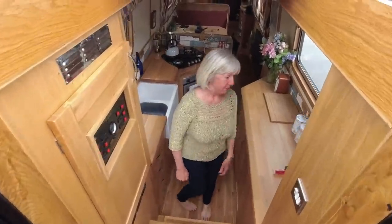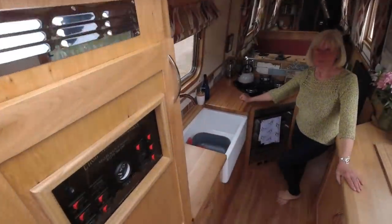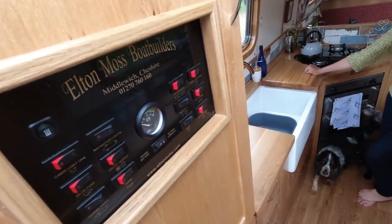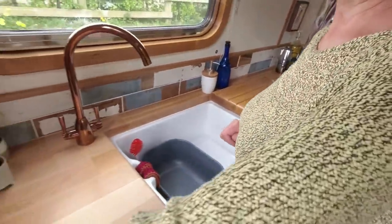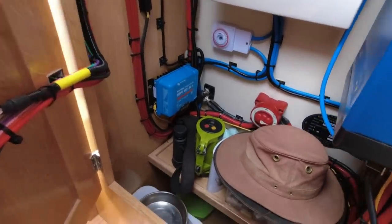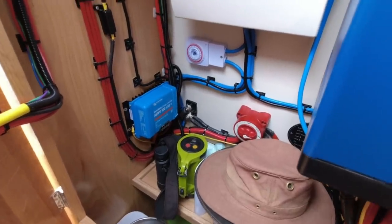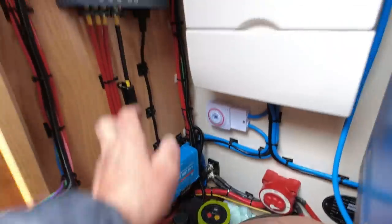And coming down the steps, beautiful big sliding hatch. Just inside here we've got the electrical control panel, isolation switches for just about everything, two dogs. And behind the control panel here is the electric cupboard. And we've still got to sort out, we've got lots of storage down here, and we don't quite know what to keep in here yet, but this will all get sorted. This is the solar panel control box.